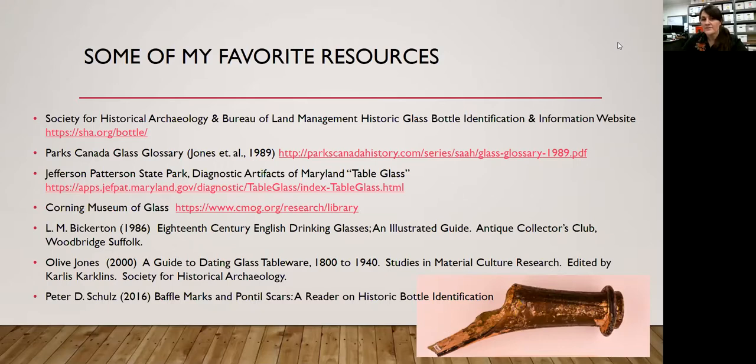Also, in conjunction with that is the Parks Canada Glass Glossary. This is more of a printed resource. It's online in the form of a PDF, and I've put a link to it here. You can also get at it through the SHA bottle website. They have a link to it on there as well. But this is another one, and it expands beyond bottles and gets into other types of glass. A lot of the images that you're going to see in this PowerPoint, if they're not of fragments from Montpelier, are coming from either of those two sources. They really go hand in hand with guiding a lot of the work that we do.